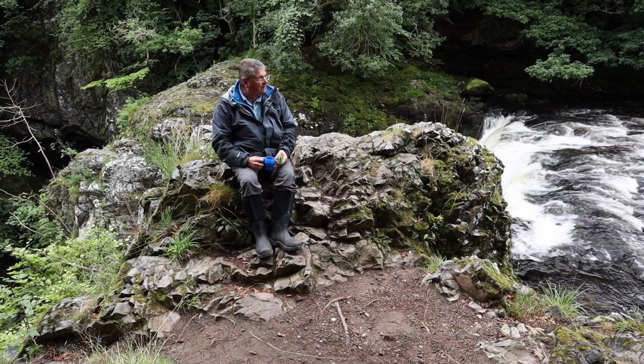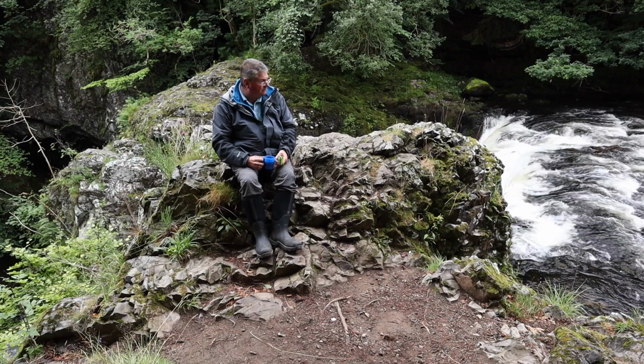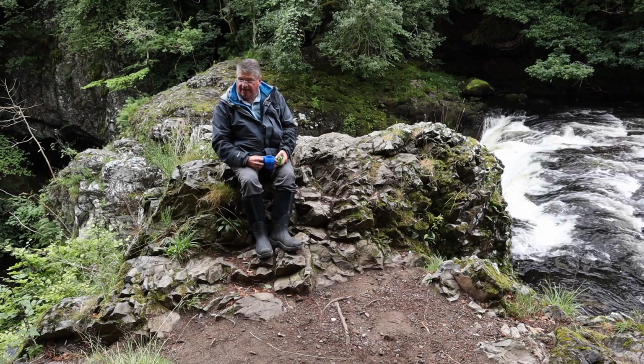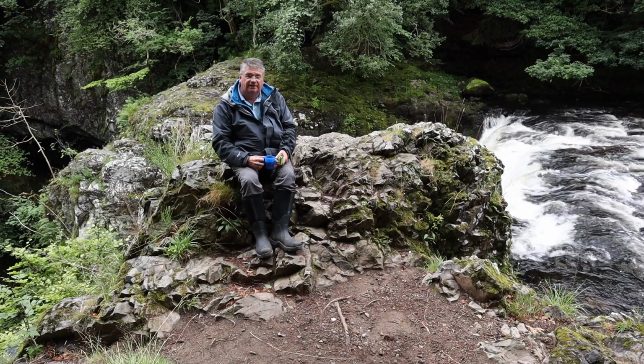So I would rather have better weather to do that, and we might do that in the future, and it gives me something to come back for. But the Reekie Linn Falls, absolutely a hit, must come and visit. So if you're ever in Scotland, please come and visit the Reekie Linn Falls.